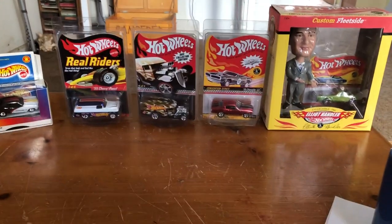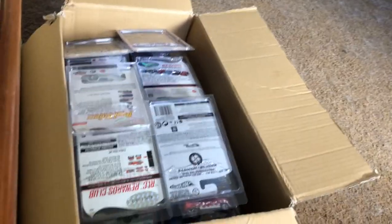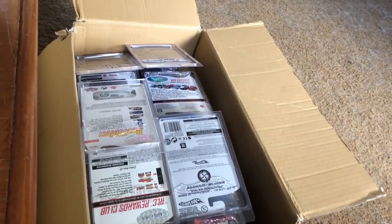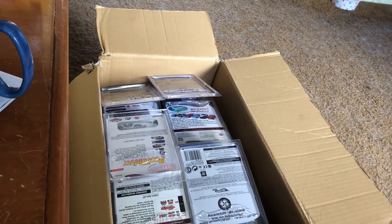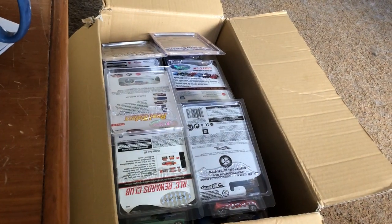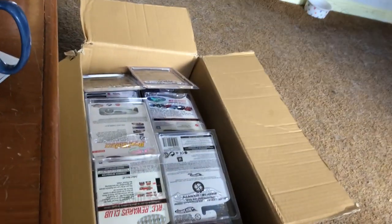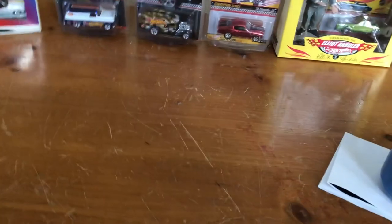I'm not going to cover those again, but basically this whole box is maybe 98% of the stuff that I keep in blister packs, and these were all mail-ins or convention pieces. Okay, so I'm going to go over these. We'll try and make this as quick as possible. Again, I do this pretty much to document my collection.